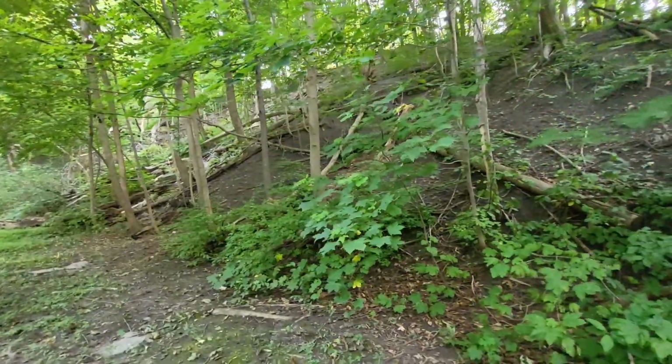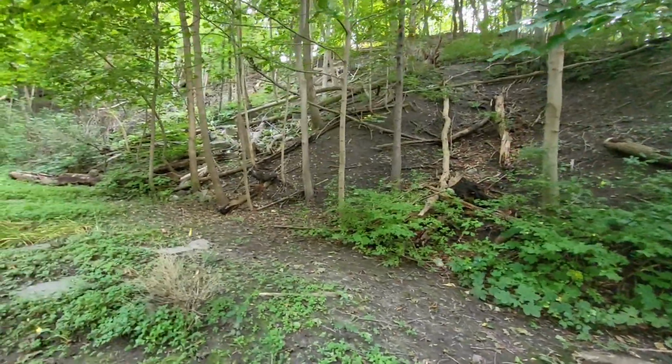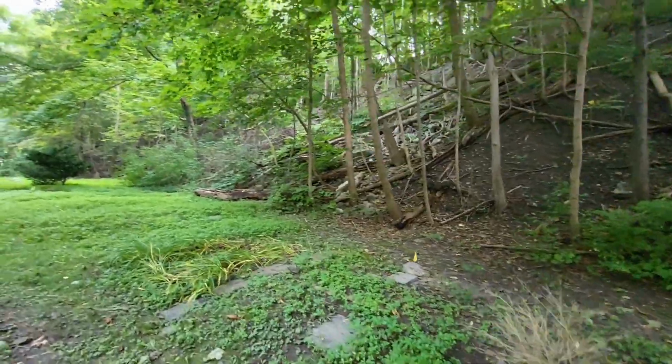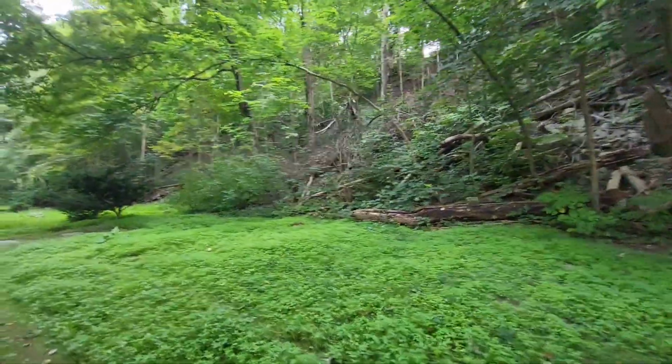Oh, I see a chipmunk. Oh gosh. You know, I saw a bunny here the other day. And I can't get the chipmunk because I can't even find him now. Oh, there, he's gone. So I came here the other day and I saw a chipmunk, which I couldn't get on camera.